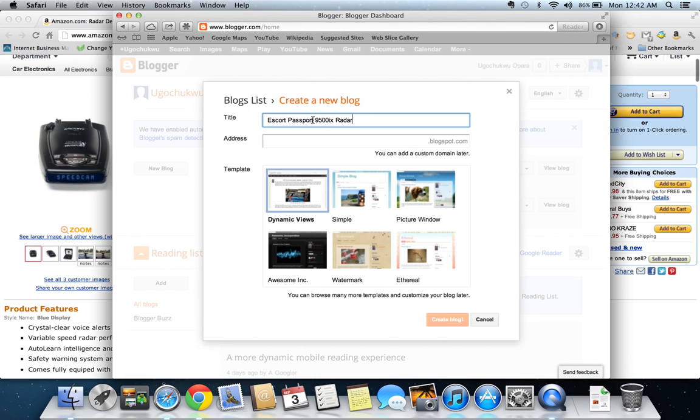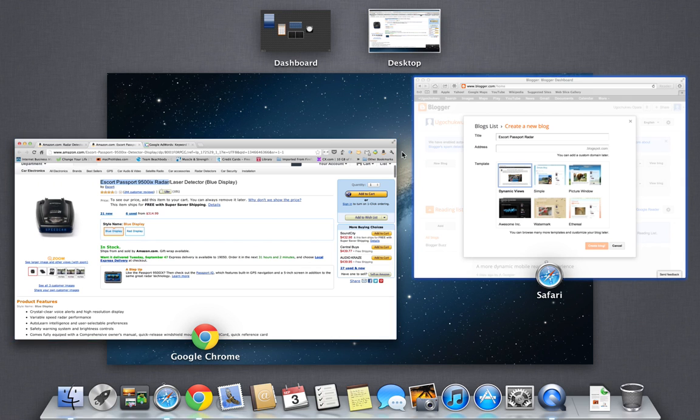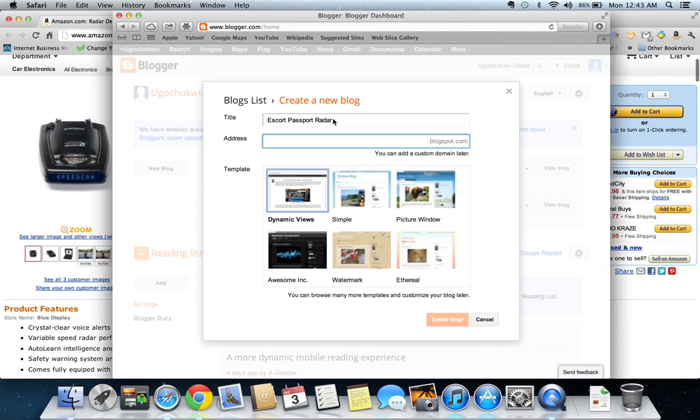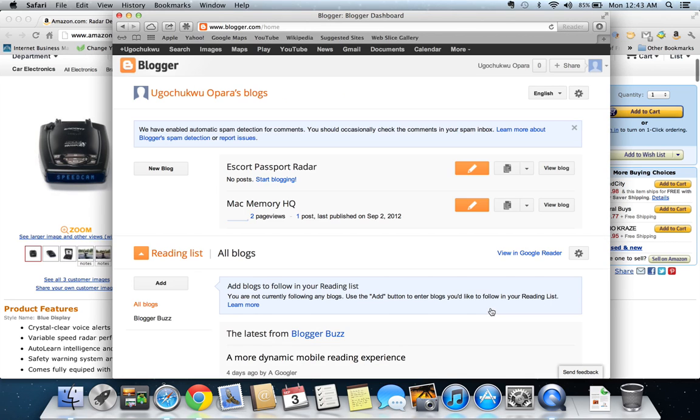So we go in here and we paste the name of the website. And for the address, we always try to make sure that the keyword that we want, which is escort passport radar, is always in there. So all I'm going to do is select that. Make sure you put in the space, and then for the template, it really doesn't matter, whichever one you want to choose. Then you hit the create button, and you're good to go. All right. So here it is, Escort Passport Radar.